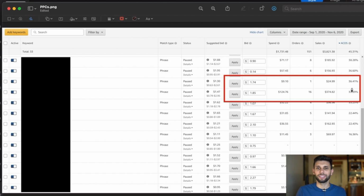Now, if you have a keyword that's crazy, maybe 200 or 300% ACOS, because it's an exact match campaign, all you have to do is come over here and toggle this off. That's just going to stop spending money on that keyword. There doesn't need to be any negative keywords added because this is an exact match campaign. It's very simple to optimize it that way.